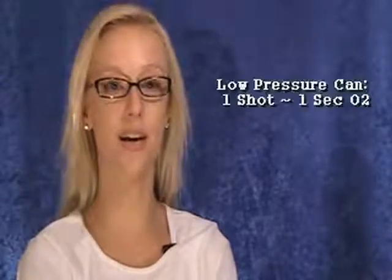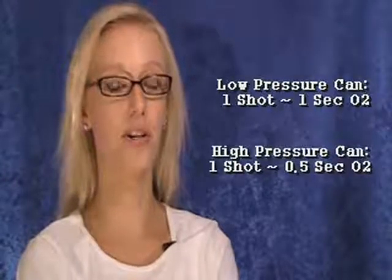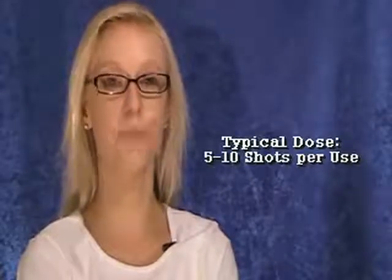To create some kind of standard, we define a shot of oxygen to be approximately a 1-second inhale for our low-pressure cans and about a half-second inhale for our high-pressure cans. Depending on what you are using it for, you will typically take 5 to 10 shots of oxygen per use. And please keep in mind that using less than 5 shots will typically not produce any noticeable benefits.